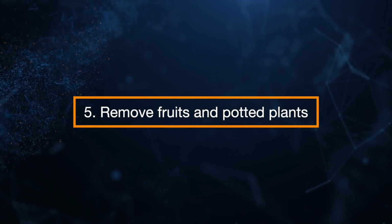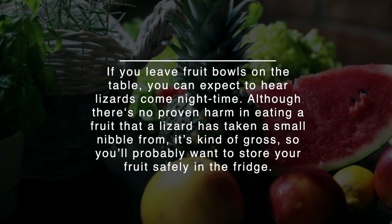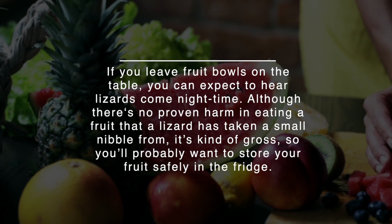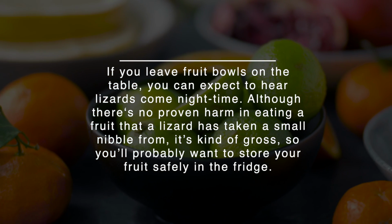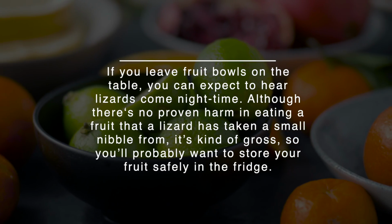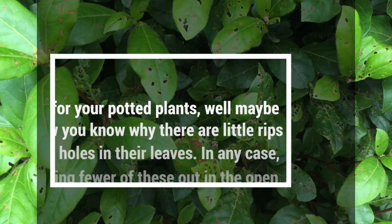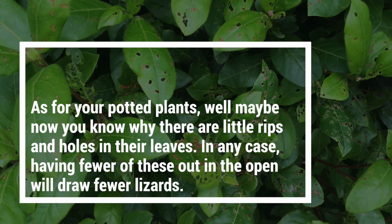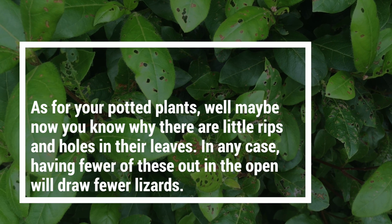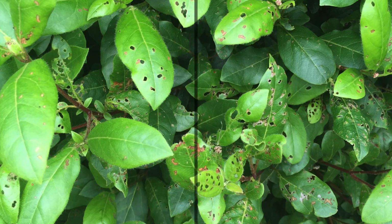5. Remove fruits and potted plants. If you leave fruit bowls on the table, you can expect to hear lizards come nighttime. Although there's no proven harm in eating a fruit that a lizard has taken a small nibble from, it's kind of gross, so you'll probably want to store your fruit safely in the fridge. As for your potted plants, well, maybe now you know why there are little rips and holes in their leaves. In any case, having fewer of these out in the open will draw fewer lizards.